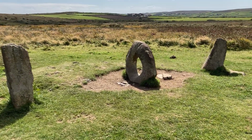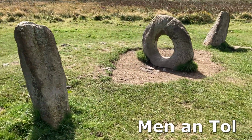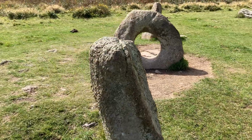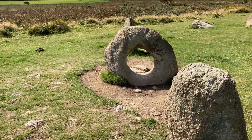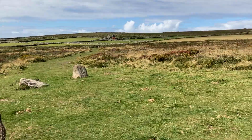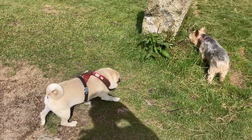Now, I'm pretty sure you'll recognise this. This is the Mên-an-Tol, which is a weird Neolithic structure in southwest Cornwall, where I grew up, in Penwith, near Madron. And I've been to this location many, many times. All of my childhood, I went there so many times.